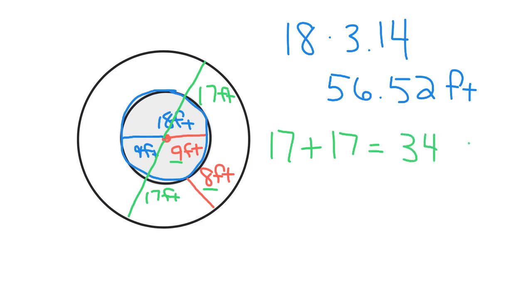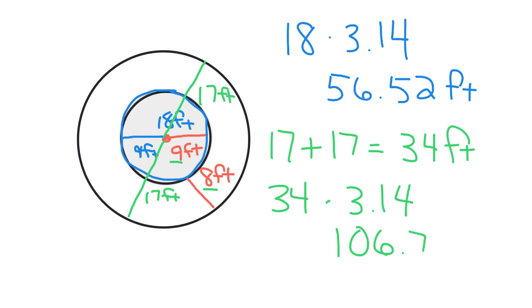So now we get the 34 feet, which is the diameter of the big circle. So we're going to do 34 times 3.14. When you do 34 times 3.14, you end up with 106.76 feet. Now the question is, how much farther does Mai travel than Kiran?